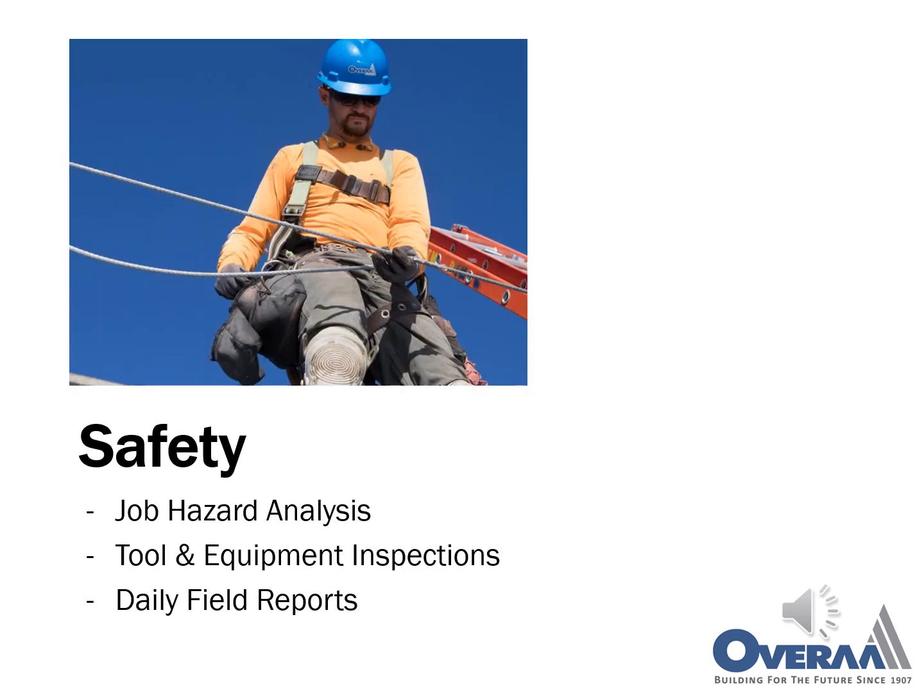Each subcontractor is required to perform a daily job hazard analysis, tool and equipment inspection, and daily field report. These reports can be done electronically in Procore or on paper. If assistance is needed, we can provide a standard OVRA version for our subcontractors.